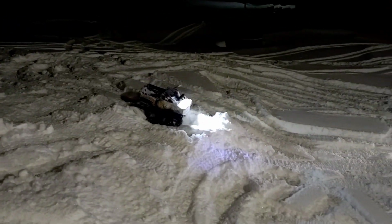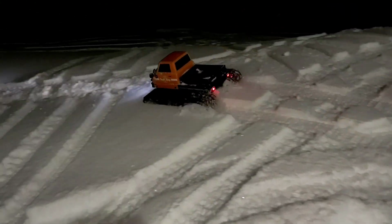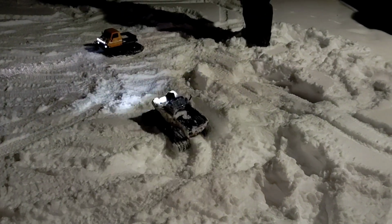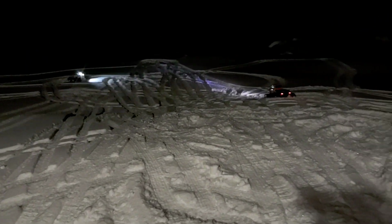There you go. Cyclops. Yeah, I left the mountain there where I got stuck. A little turnaround now. There's the shredding. Go for the fire pit. Samson's running away from you.